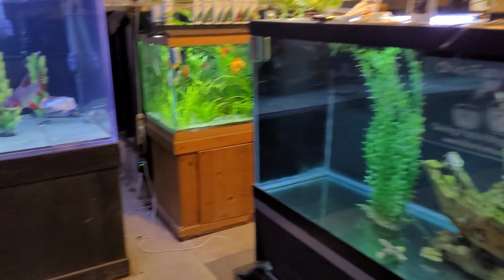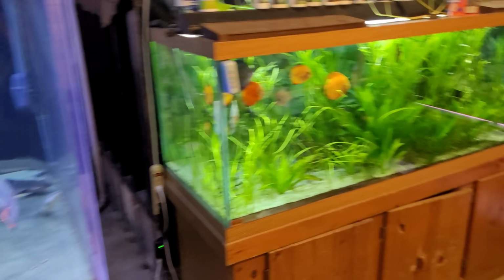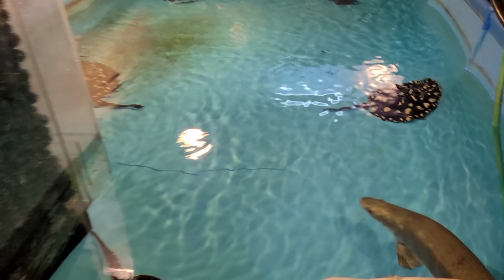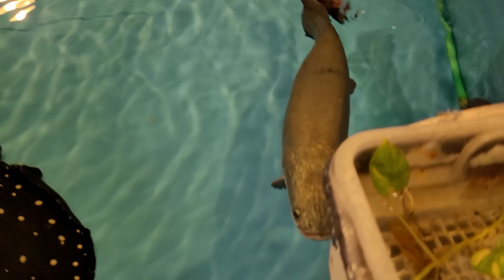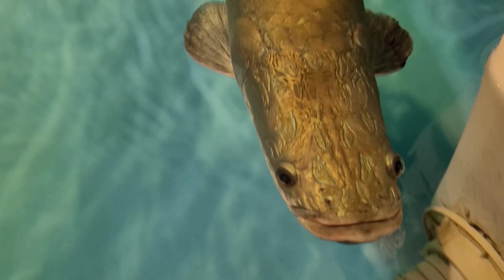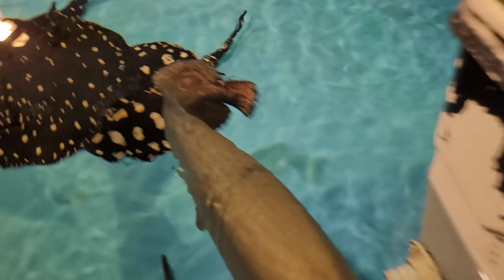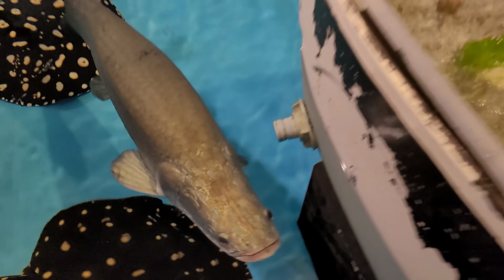So it's always a nice sign to come back from a mini vacation. There's no problems, and the fish are looking fantastic. Here goes baby Brutus, or Brutus Jr., that this is. Here we go. He's looking good. He's nice and fat.